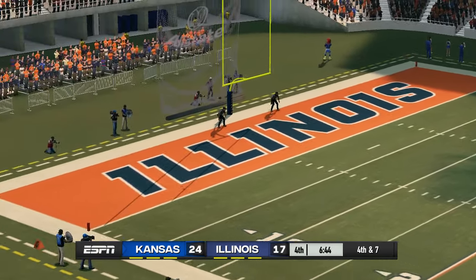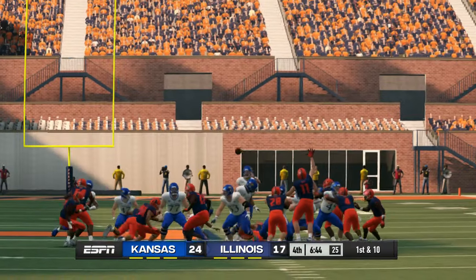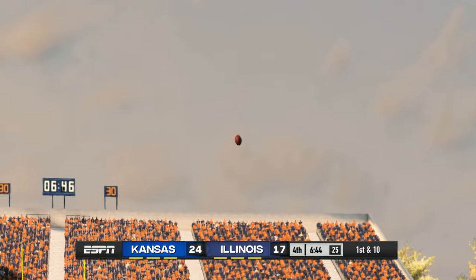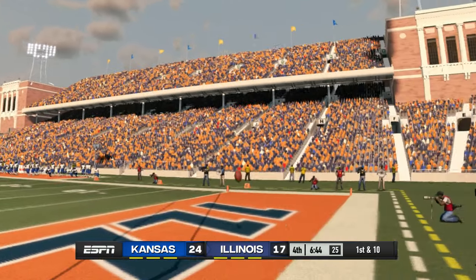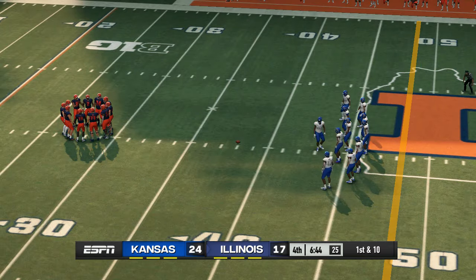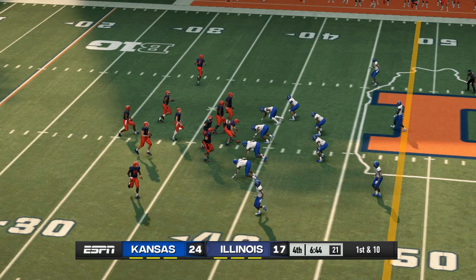It's up, and he hooked it left. Every time you have a chance to finish a drive with points, you've got to capitalize. That time, they couldn't come through. You know this is a real crucial time in the game. It could still go either way.